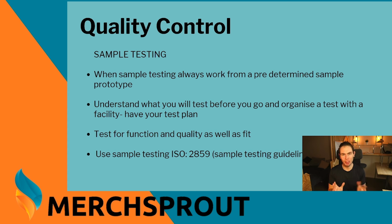Test for the functionality of the product as well. Don't just test for the fit. If you have an electrical component, for example, ensure that you test the actual functionality of that component and really robustly test it. Take it away from the manufacturing facility and get it into an independent test lab, and then test for this functionality to ensure that the component is at the quality level that you expect.